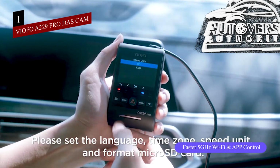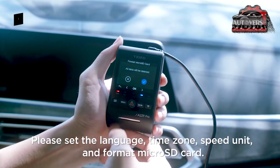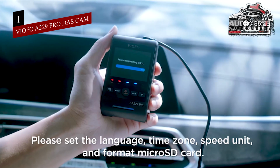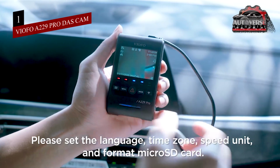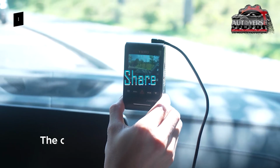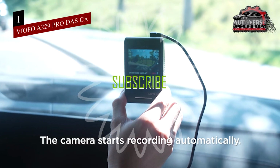Additionally, the HDR technology combined with advanced night vision provides exceptional clarity in low-light conditions. Whether driving at night or through shadowy areas, this dash cam captures balanced highlights and shadows seamlessly. What impressed me even more is its voice control feature.